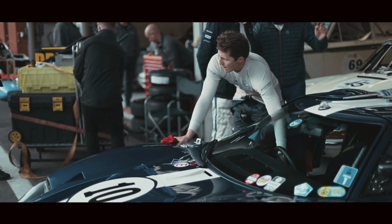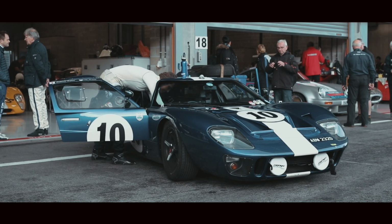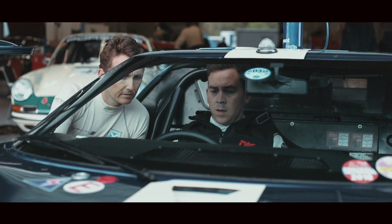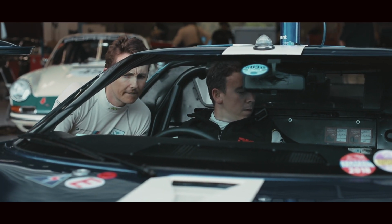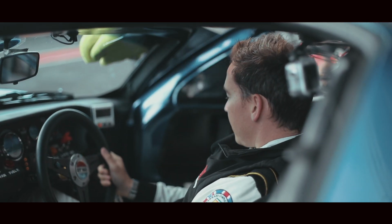This year, myself, James Cottingham, and Olly Bryant returned with a GT40 for the Spa 6 Hours endurance race. A race which is guaranteed to put both car and driver to the test. It's a real favourite on the historic racing calendar. Today is Friday, it's qualification day for the 6-hour race.